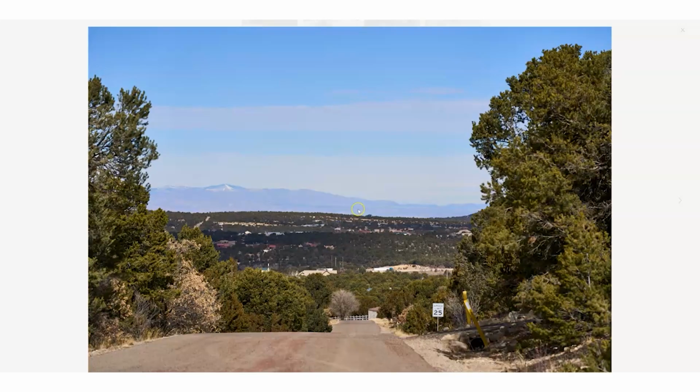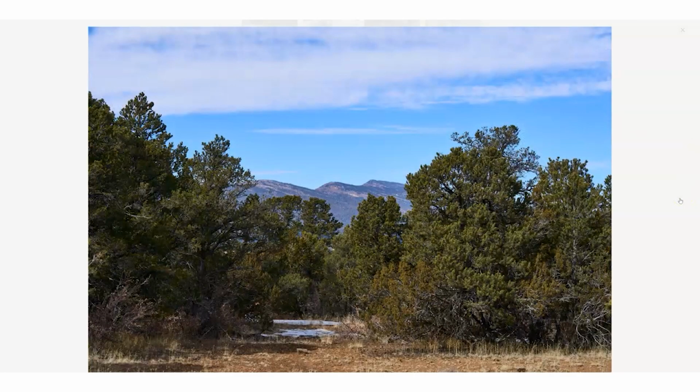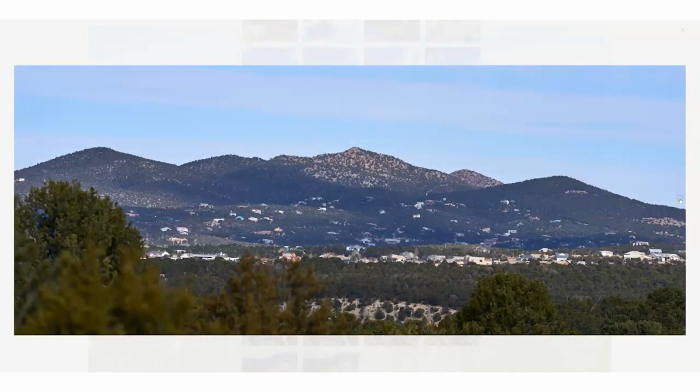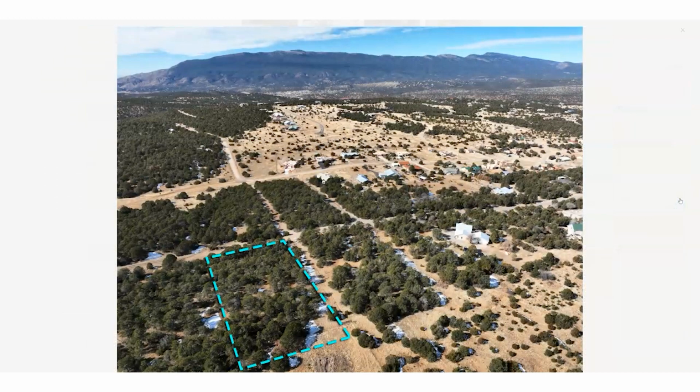A number of photos from the property as well as the surrounding region. Just a couple things that I want to point out here. Number one, at the end of the gallery, you'll see with the telephoto shots some of the nearby surrounding views of the Sandia as well as the Jemez Mountains. And additionally, with the drone shots, of course, we give you an excellent sense of the property, the general footprint of the land, the terrain, and the surroundings.